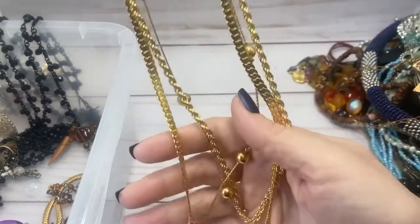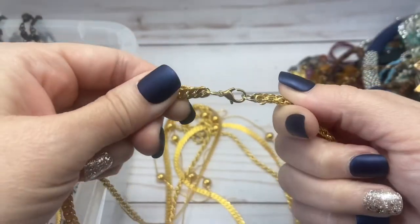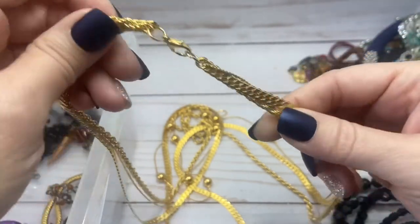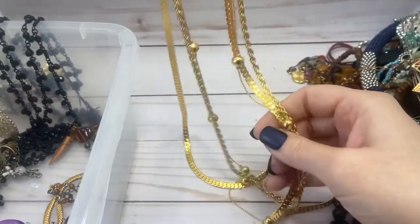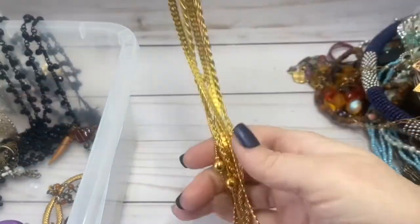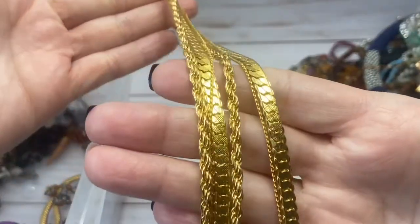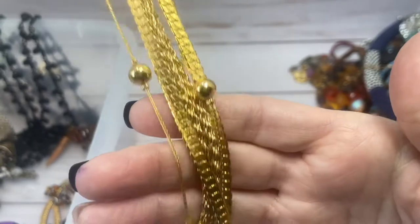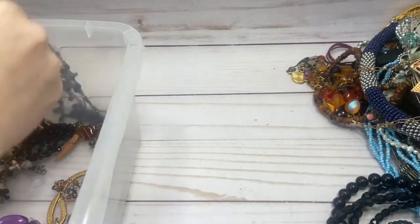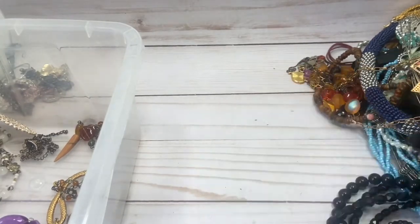I really think that you could almost use it as a belt, because it's an odd way the clasp is, that it doesn't have an extender or anything. So it is almost long enough for somebody a little smaller than me to use as a belt or a very long necklace. And I'll do $5 on that. It's in very nice condition. This is broken, so it's going straight into craft.